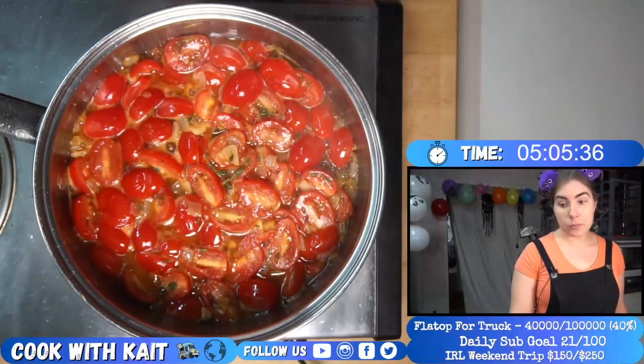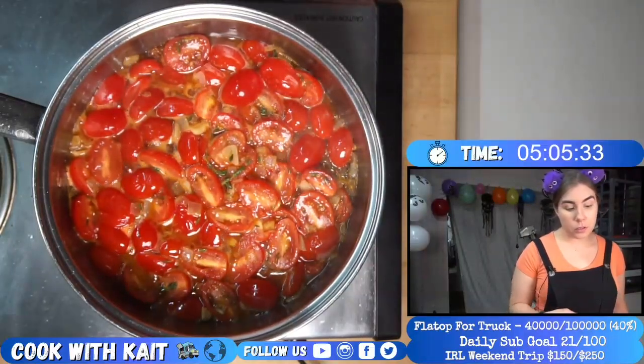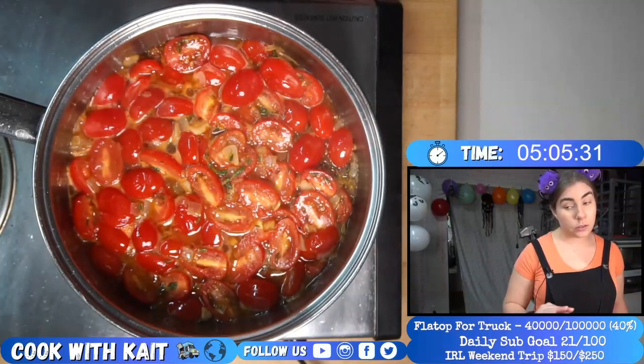Yeah, roasted red peppers, whether it's like the peppers or just the sandwich spread. So good.